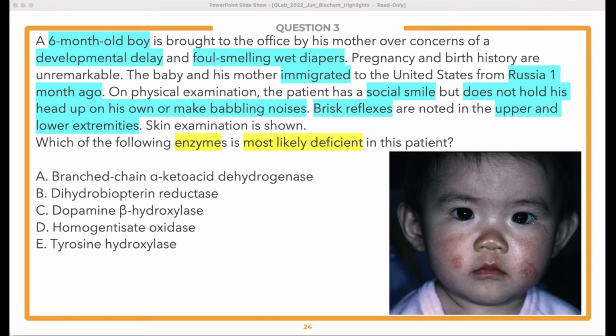Once again, we'll start at the bottom and work our way up. E, tyrosine hydroxylase. D, homogentisate oxidase. C, dopamine beta hydroxylase. B, dihydrobiopterin reductase. And A, branched chain alpha keto acid dehydrogenase.